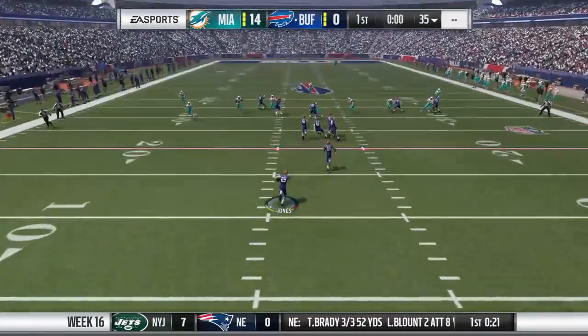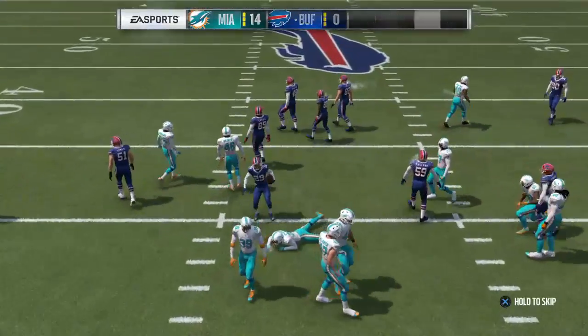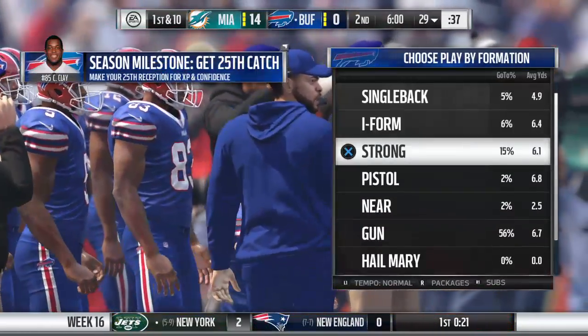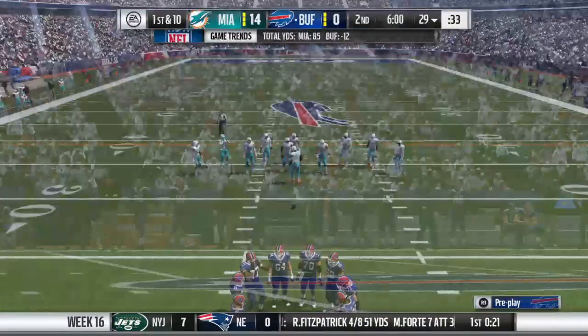Now Jones, and a good return as he'll be stopped just shy of the 30-yard line. With Charles Davis, I'm Brandon Gordon. 2nd quarter about to get underway with the Bills in possession as they'll take over with the ball, 1st and 10.